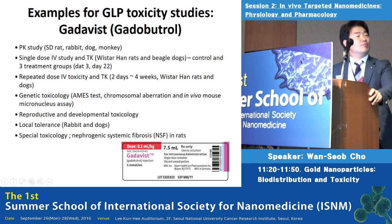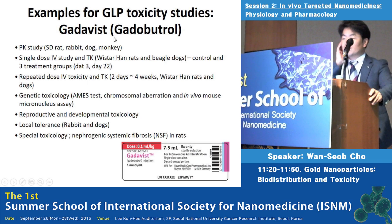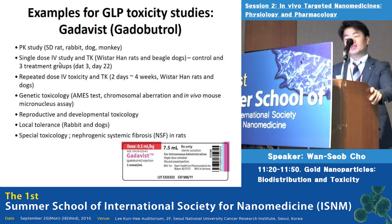To give an example of GLP toxicity studies, I will show the gadolinium-based contrast agent. For the gadolinium-based agent, PK studies are needed with several kinds of animals, such as rats, rabbits, dogs and monkeys. It also needs a single intravenous injection study and toxicokinetics with two kinds of animals, and also a repeated dose IV toxicity study and toxicokinetics.